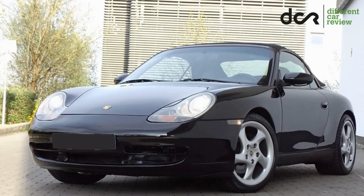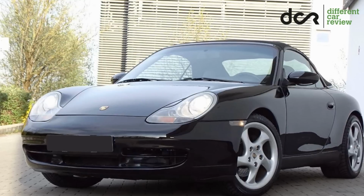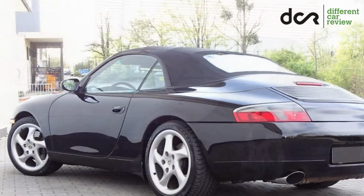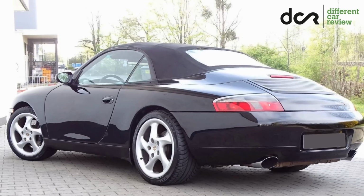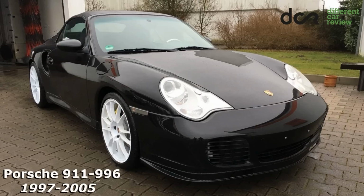Because this was the first 911 with a water-cooled engine. Also, the design of this Porsche was more modern, more dynamic, with completely different headlights. Despite these things, this is still a proper 911, and it's also the most affordable 911 at this time. So this Porsche was made from 1997 to 2005.